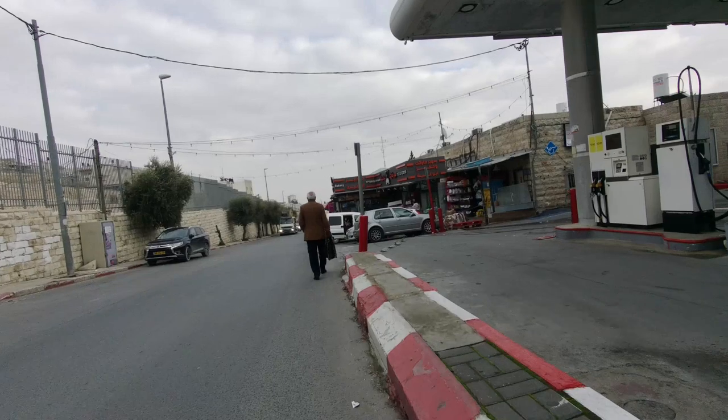I'm walking through the East Jerusalem Palestinian neighborhood of Ras Al Amud. This is just past the Mount of Olives, and I'm going to walk out to where the separation barrier is built that divides between Ras Al Amud and Abu Dis.